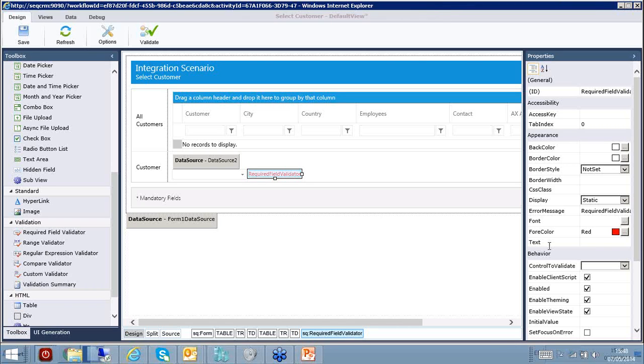Okay, how are the differences between CRM and SharePoint security models handled by the product?